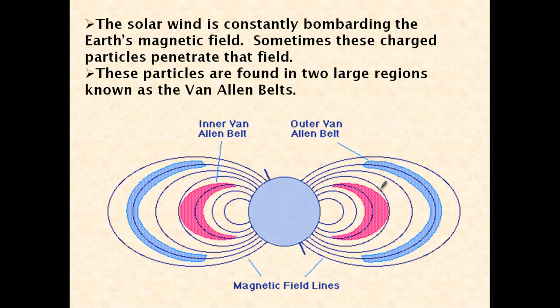If we didn't have a magnetic field, we'd just get bombarded with solar radiation all the time, and we'd all have cancer. Or we'd all be like the Fantastic Four movies, turn orange and light on fire and stuff, which would be kind of cool, but I don't think it's ever going to happen.